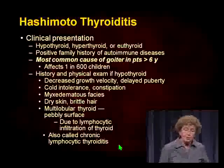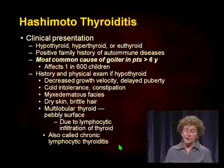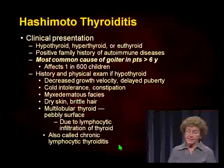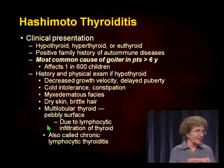So Hashimoto is the most common cause of a goiter in a kid greater than 6. And basically, it affects about 1 in 600. And their thyroid is usually big, and they have like this lymphocytic infiltration of it. So if you were to do a biopsy on it, there'd be a bunch of lymphocytes in it. So sometimes they call it chronic lymphocytic thyroiditis. That's the same thing as Hashimoto's. Okay, so don't get caught up in that. Not as common anymore, but just in case.